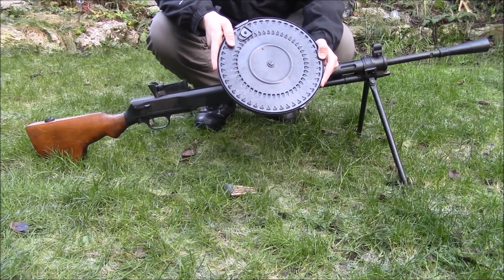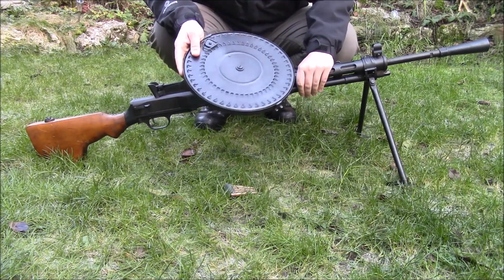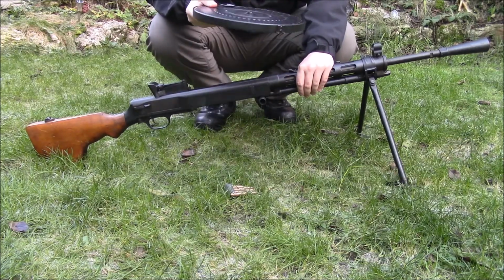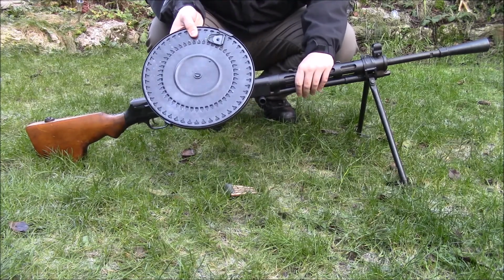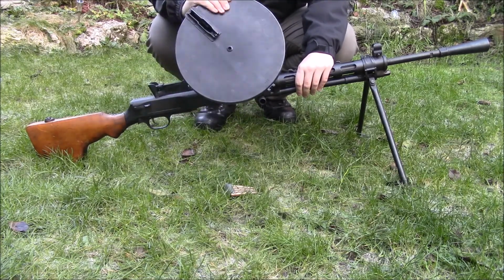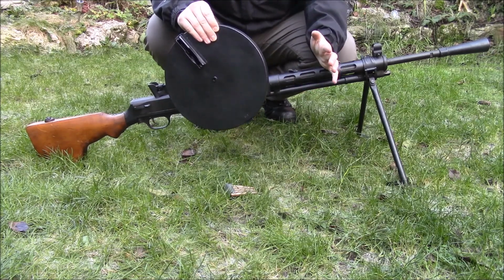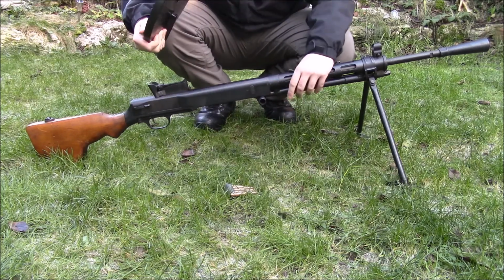A lot of the belt-fed machine guns required 2 men to operate, but in a pinch you could have 1 man operating this. The only disadvantage is the magazines are a bit of a pain. They are quite hard to carry, and they were susceptible to damage, being large metal pans. Basically, they could get dinted and dinged. Other than that, that was basically the only complaint about the rifle. Everything else about the DP28 was solid. So putting the magazine in is actually quite interesting.